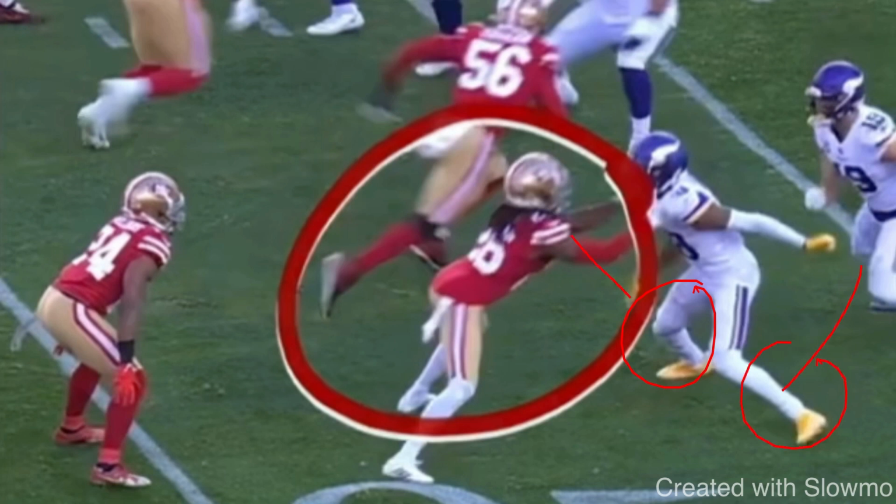So when this DB's lunging, what Jefferson does is a split release, where essentially you split your feet, you get to a nice wide base, and you keep a good pad level. You bring your back foot up even with your front foot. Now, the split release isn't the sole release that you have to go with here, but it's a good one to get into a strong base and to get in a good pad level.